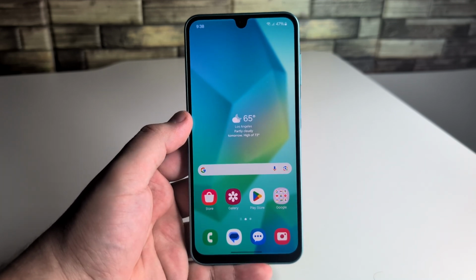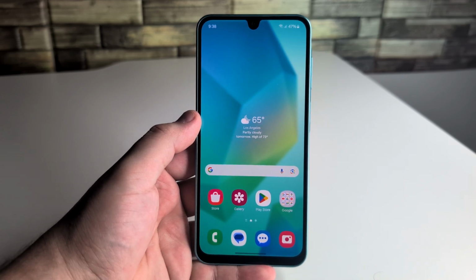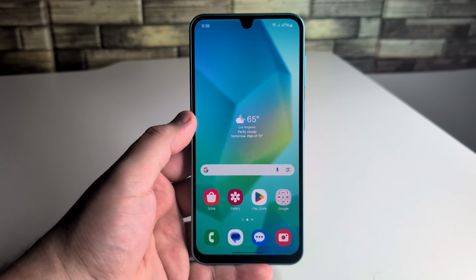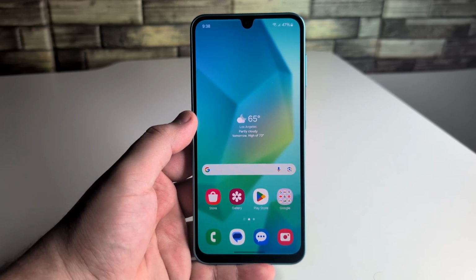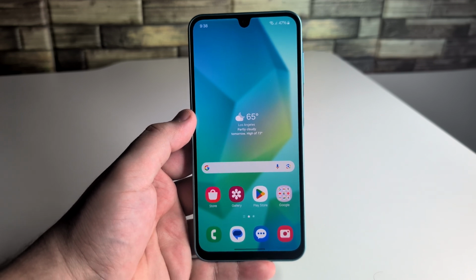And the last reason to buy the Samsung Galaxy A16 5G has to be the processor upgrade. Now, as you guys know, we have the new Exynos 1330 processor inside of here. That's an updated processor from the MediaTek Dimensity 6100 Plus, or if you guys were overseas, we did get the Helio G99 for some overseas improvement right here.